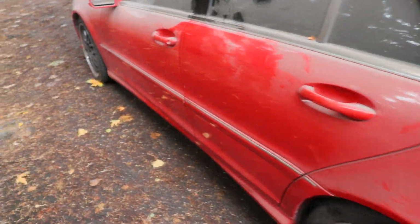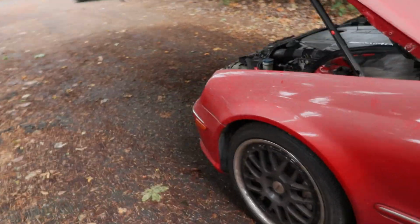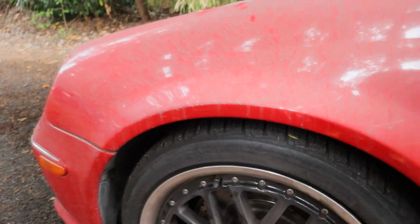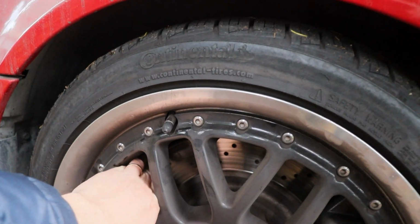We have some TSW wheels on here right now. Look like strong wheels. TSW's got some good stuff. Brakes probably, yeah, rotors probably need to be done.